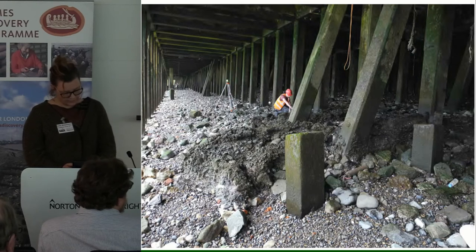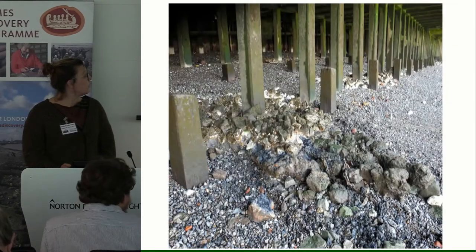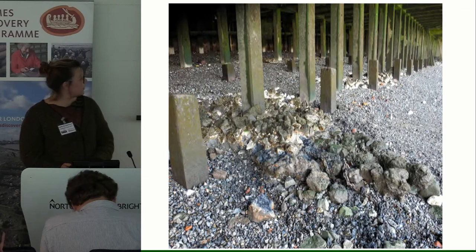But mainly, the survey recorded remains of post-medieval date. These include a number of barge beds and hard-standing structures, as well as piles and nautical timbers, mainly showing evidence for shipbuilding and/or breaking on the site. This is one of the barge beds recorded, as you can see the chalk there.